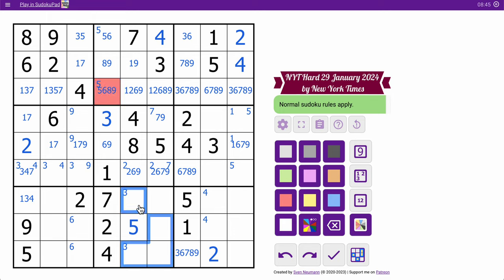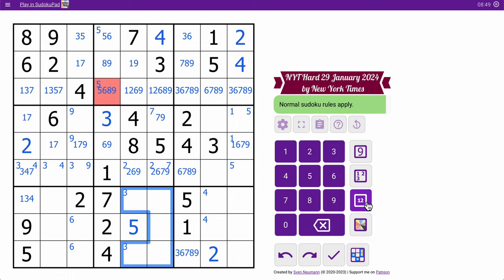Well, actually, I might try box 8 first. 2, 4, 5, 7. I need 1, 3, 6, 8, 9, in some order. None of these are 3. That's not 8, that's not 1. Or 9, because it's in the row, and that's not 8.